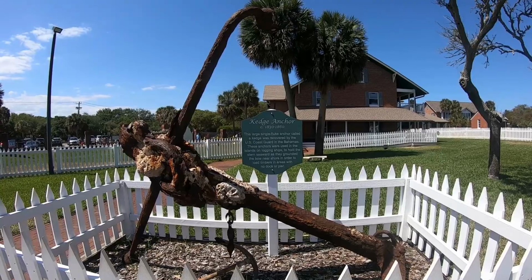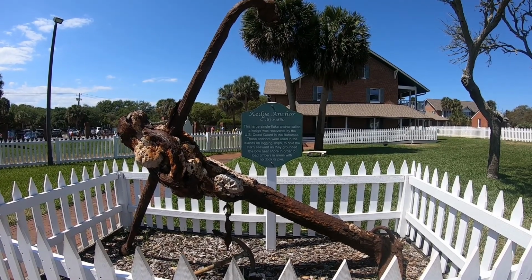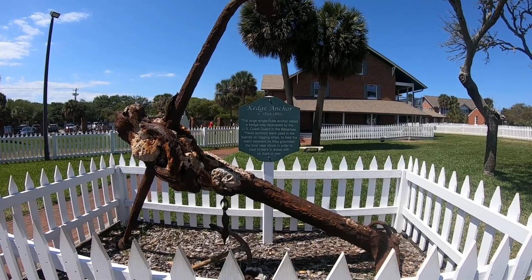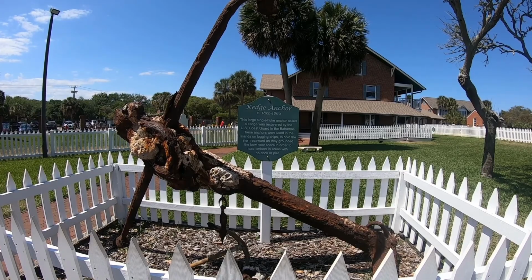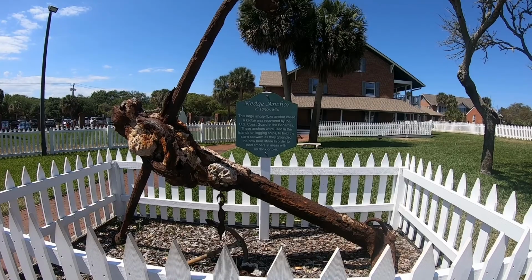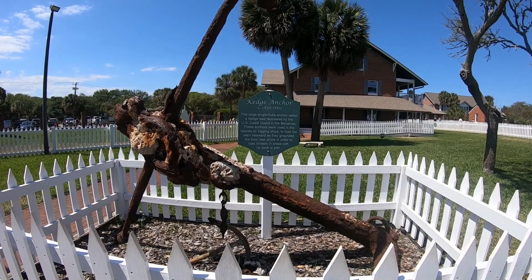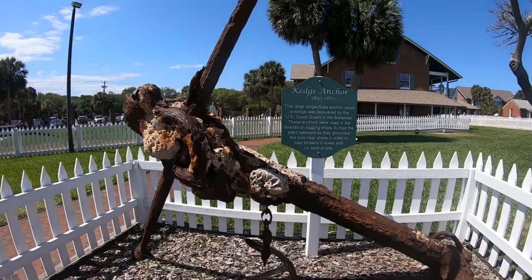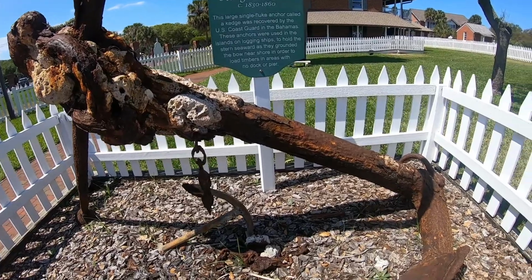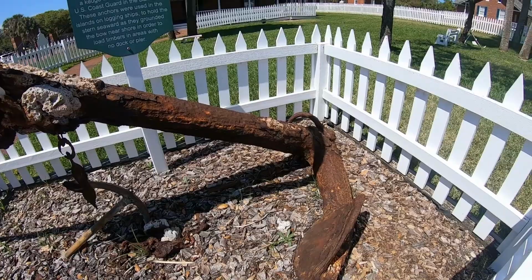Nifty. And this giant anchor, this is a kedge anchor from 1830 to 1860. Looks like it was recovered by the U.S. Coast Guard in the Bahamas. These anchors were used on the islands on logging ships to hold the stern seaward as they grounded the bow near shore in order to load timbers. Oh, dude, just check that out. That's definitely a piece of art and ingenuity, but it looks like part of it cracked off at some point.